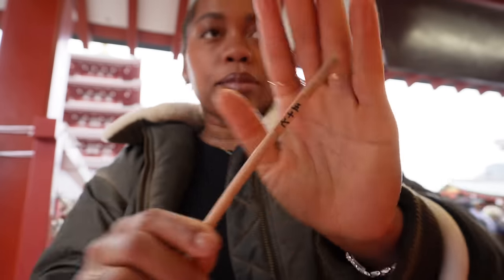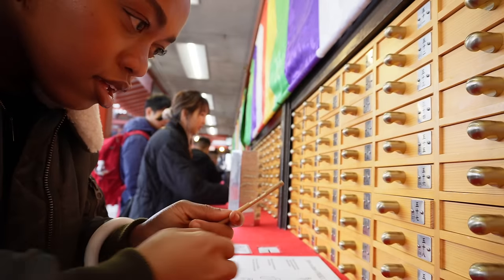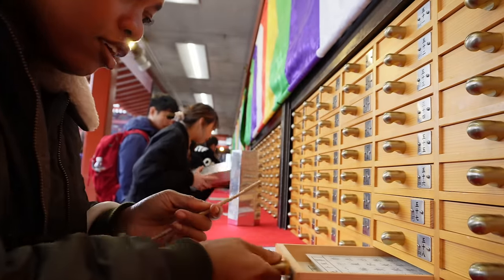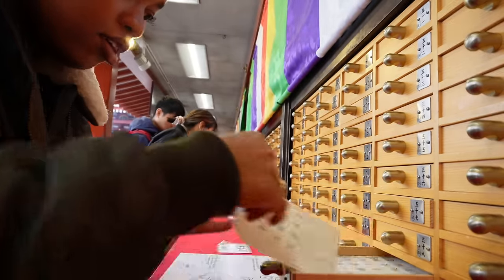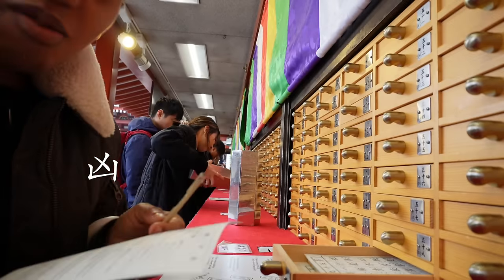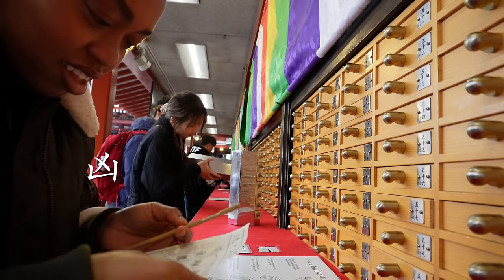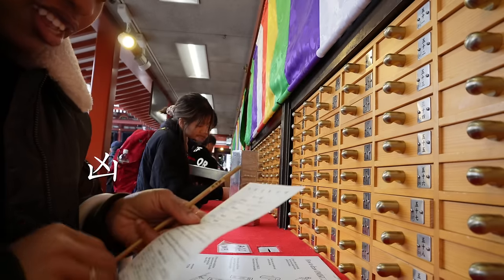My number, and now I'm gonna find it. So hopefully it's a good luck. Hopefully it's not bad. Okay, I found it. This is right here. Is this the right one? It's a bad fortune.